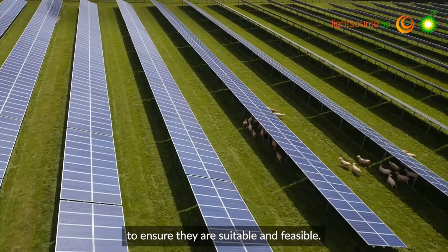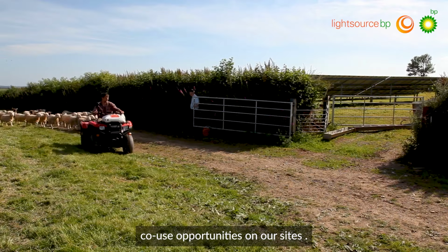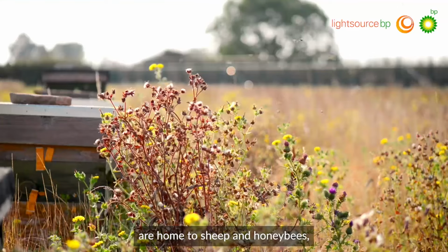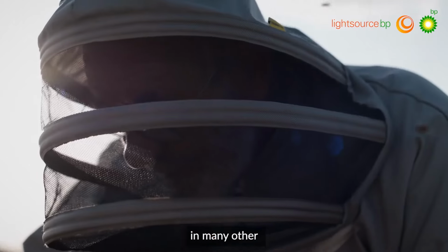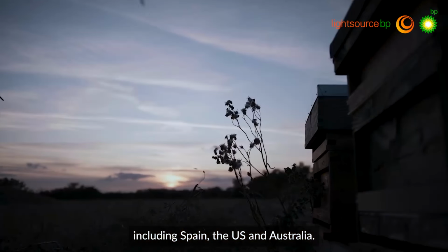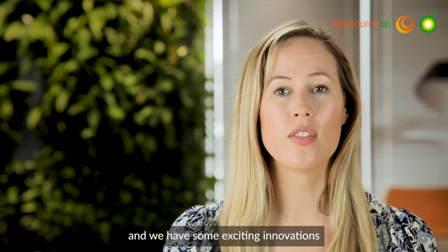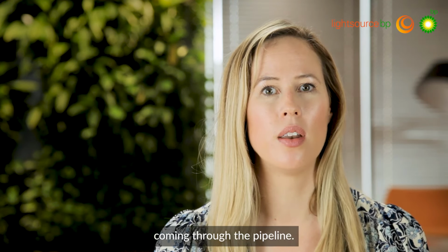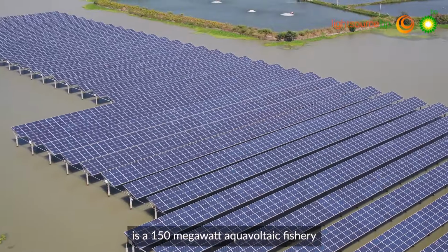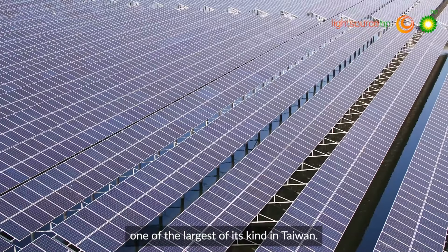are suitable and feasible. From our early days at Lightsourcebp, we've sought out co-use opportunities on our sites. In the UK, many of our operational sites are home to sheep and honeybees, something that is now being established in many other Lightsourcebp locations, including Spain, the US and Australia. The technology in this space is rapidly evolving, and we have some exciting innovations coming through the pipeline. We've recently entered Taiwan, where our flagship project is a 150 megawatt aquavoltaic fishery solar project, one of the largest of its kind in Taiwan.